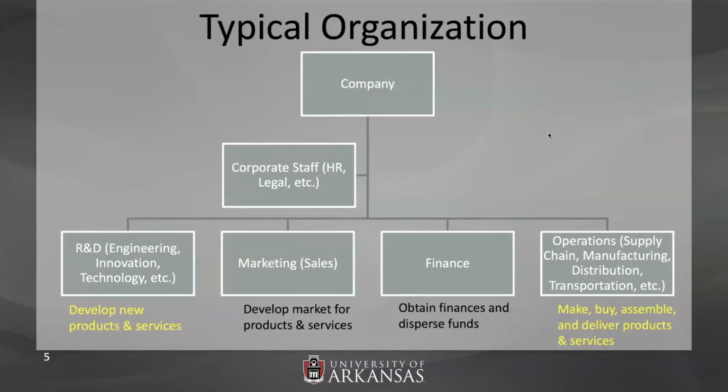Okay, and that's the side of the organization that has things like supply chain. It has the manufacturing, the distribution, and the transportation. And basically, they do everything, including making, buying, assembling, if they get the parts from different suppliers, and then delivering the products and services all the way to the customer's location.